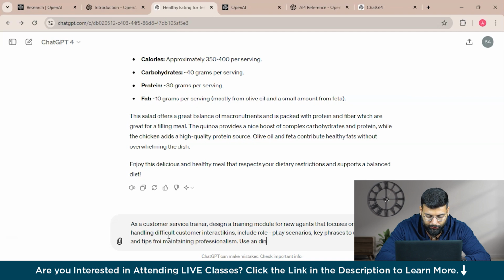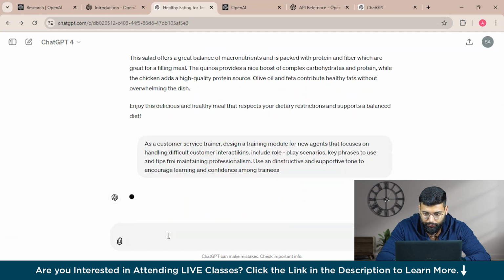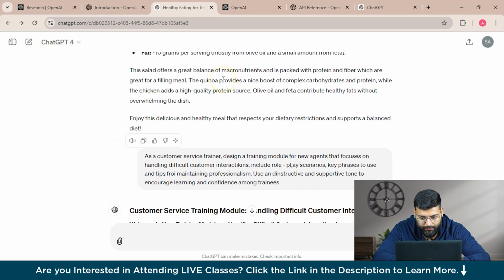So we are setting the tone here, that is, use an instructive and supportive tone to encourage learning and confidence among trainees. So let's proceed with the prompt, and now we can see that we have set the context, that is training for customer service agents, and the task we have assigned is design a training module, and the persona we have set here is customer service trainer, and the format we want the response is a training module with role plays, and the example we have set here is scripts and responses for role plays, and the tone we want the response is instructive and supportive.